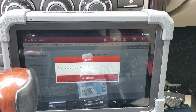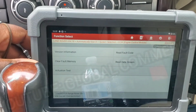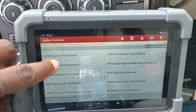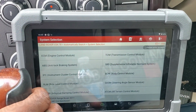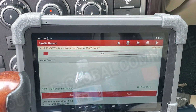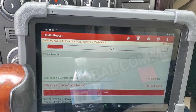In fact, I'm going to clear the codes, all the old codes, and see. Then we can read the data stream. There might still be some issue going on here because we can enter the computer, but it's acting kind of strange, because we should be able to read some codes, right? So let me go ahead and do a full scan, and then I'm going to erase all the codes now. So I'm erasing all the codes now, and let's see what we get.